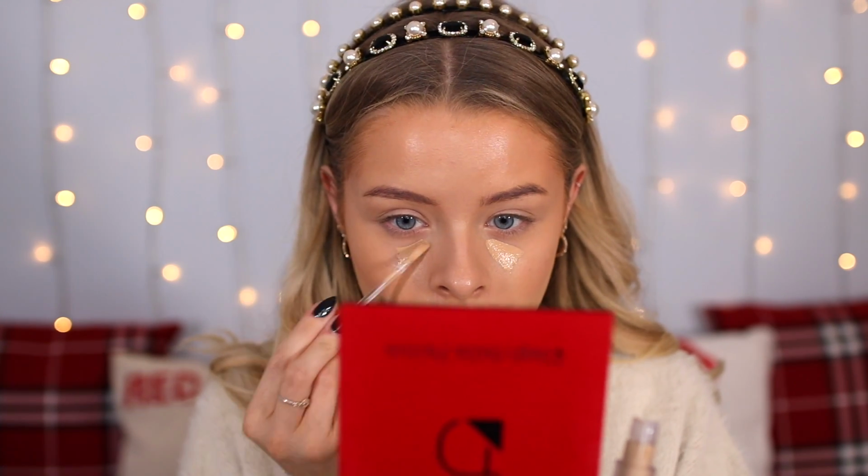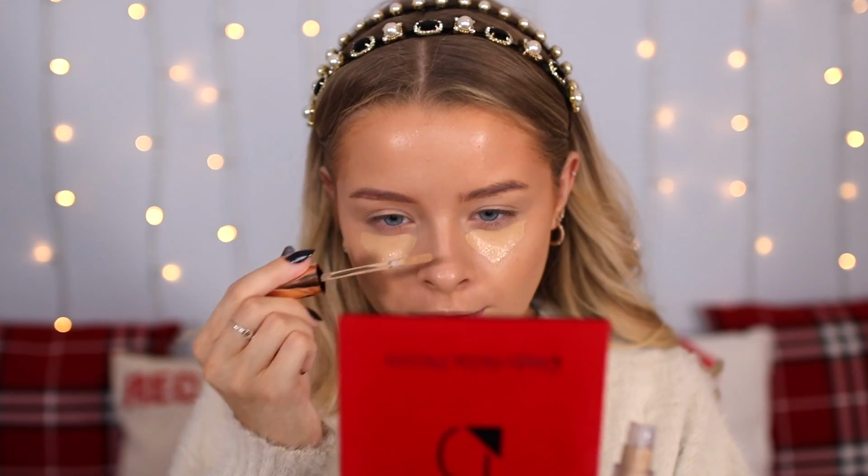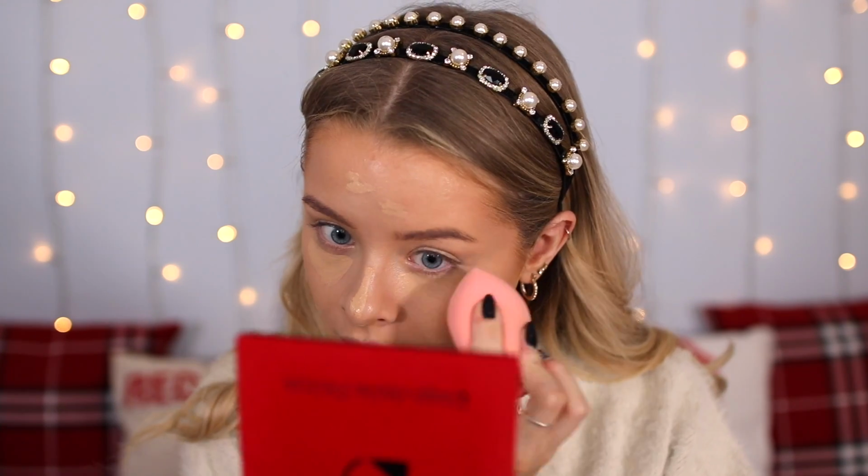I just want to see if they've got any swatches on their website. Why can I not find any swatches for these online anywhere? I'm gonna go for the shade Beige. Oh, okay, maybe this is a little bit dark for under my eyes. Oh, I like the applicator. It's really smooth. Okay, I'm pretty sure I'm gonna have to redo my cream contour.